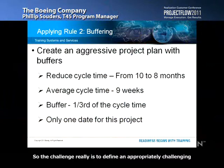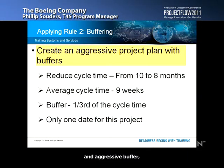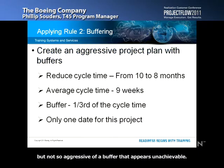So the challenge really is to define an appropriately challenging and aggressive buffer, but not so aggressive of a buffer that it appears unachievable. And this, for me, was a fine line as well.